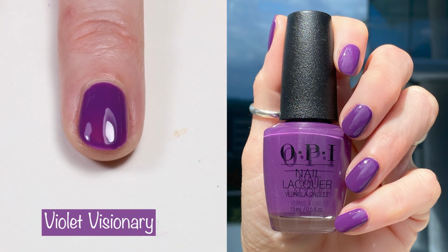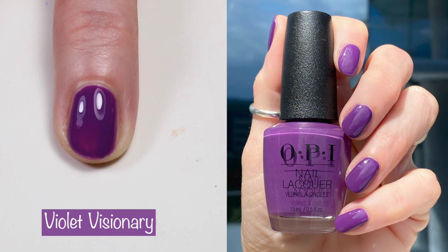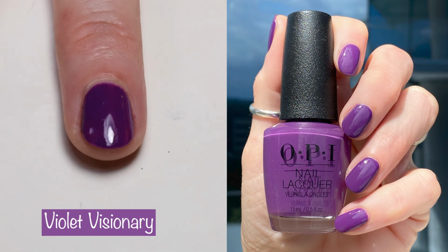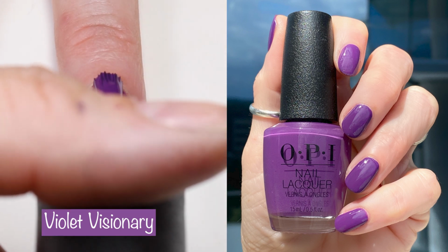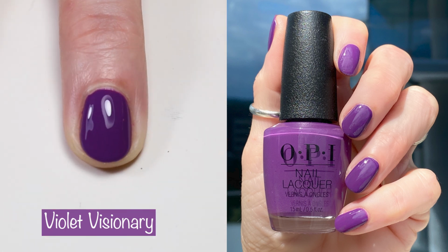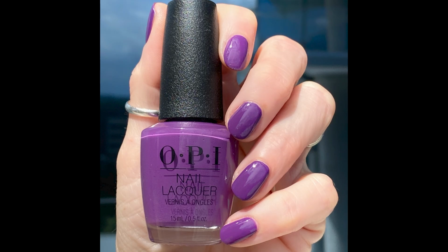If you saw my last video on the Essie Gel Couture Museum Muse collection, you know that I said that was my new favorite purple, but this is my new favorite purple. This is a rich violet cream, and I love it. Like, I can't explain to you in words how much I love it. It's a 2-coater, amazing formula.